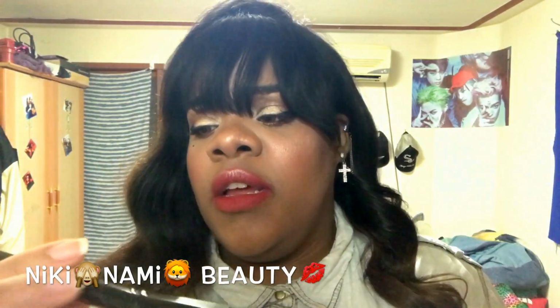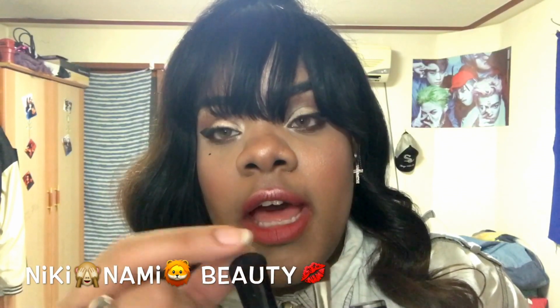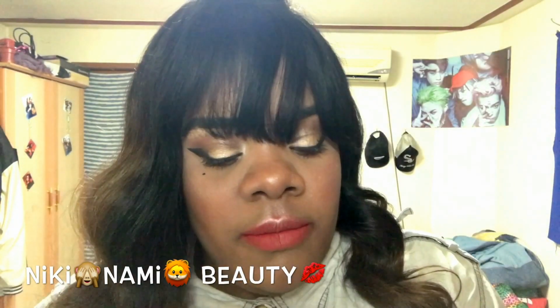And then there's my big one, or the bigger one, B14, which is a shadow brush, and I like the shape of it, and it's really soft. I'm obsessed with Morphe brushes. No, but really, it's really soft. I like it.